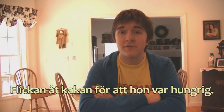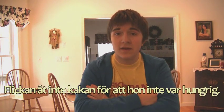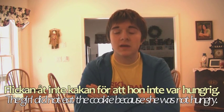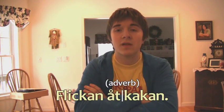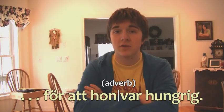Flickan åt kakan för att hon var hungrig. The girl ate the cookie because she was hungry. Flickan åt inte kakan för att hon inte var hungrig. The girl did not eat the cookie because she was not hungry. So remember that in independent clauses, such as flickan åt kakan, the girl ate the cookie, the adverb will come after the verb. In dependent clauses, on the other hand, such as för att hon var hungrig, because she was hungry, the adverb always comes before the verb.